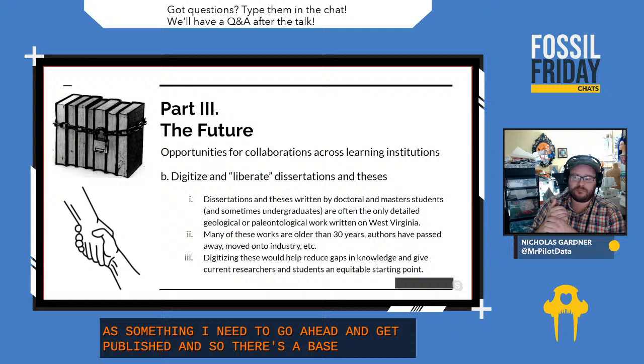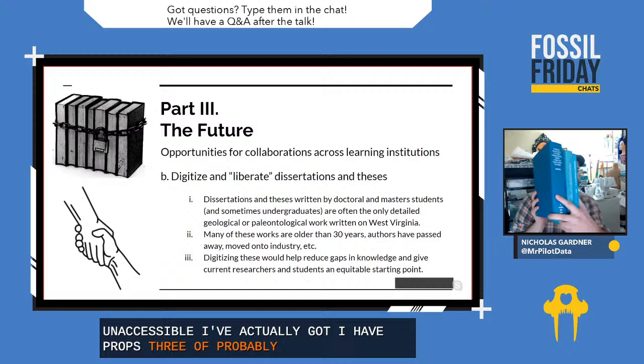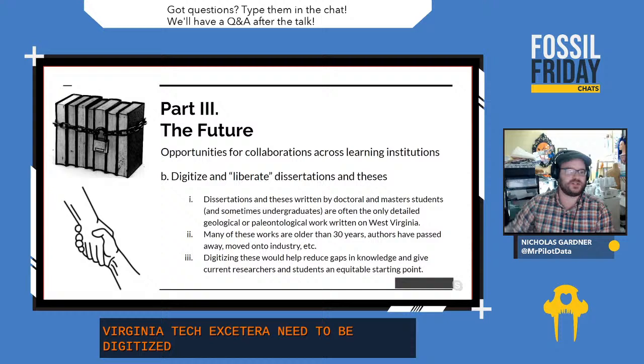I've actually got props, three of probably the best dissertations on loan right now from WVU libraries for my area. What needs to happen with a lot of these collections, whether they're at WVU, Marshall, Virginia Tech, etc., is they need to be digitized and released online.